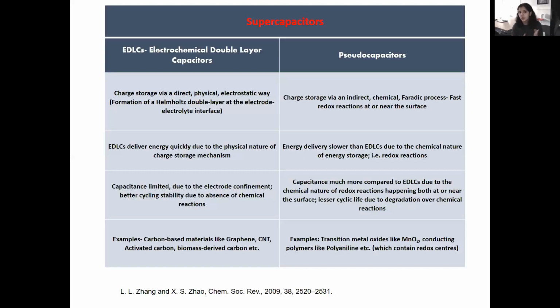Since EDLCs have a physical nature of charge storage mechanism, they're quite fast. So they have a high power density because they can quickly deliver the charge. Whereas in pseudocaps, since there is a chemical nature behind your energy storage, because of the fast redox reactions, it's comparatively slightly slower than your EDLC, making them slightly lower in their power density. But given that the redox reactions can happen both at or near the surface, they tend to have much more capacitance, or charge storage capacity, compared to your EDLCs.